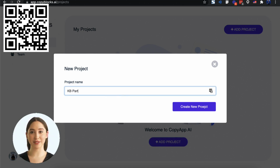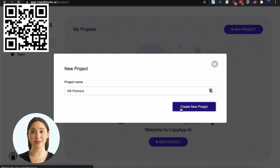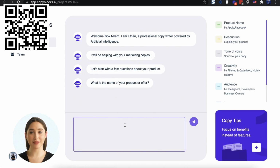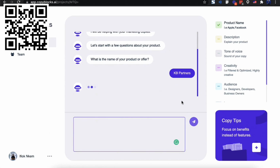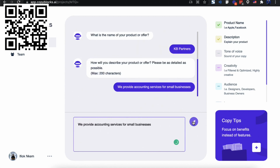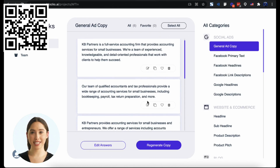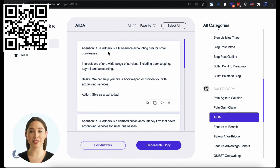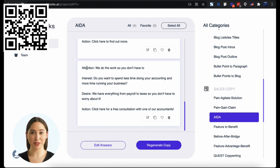Let's say you have a client who needs copy to sell accounting services to small businesses. Using Copyblocks, you can now create copy and content for this client and get paid in 3 simple steps. Step 1. Enter product name and description. Step 2. Select the type of copy and tone. Step 3. AI writes 100% original copy. The AI will use this information to write all the copy and content you need in less than 60 seconds.